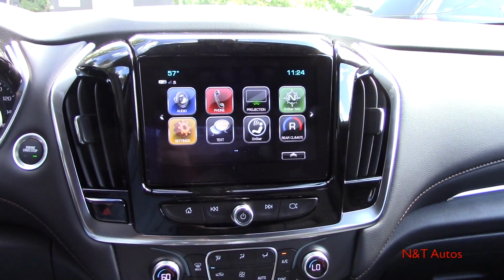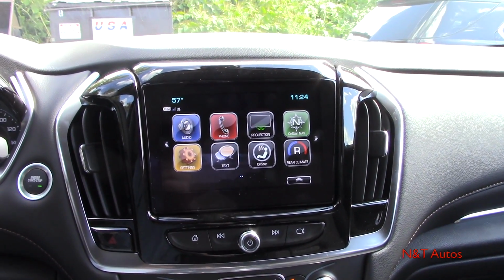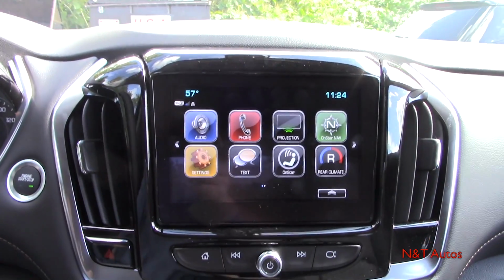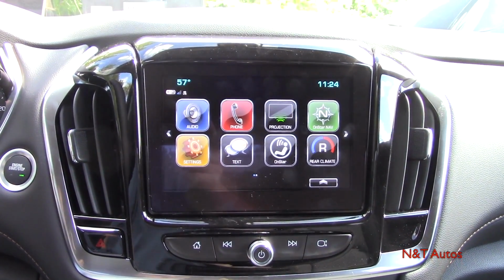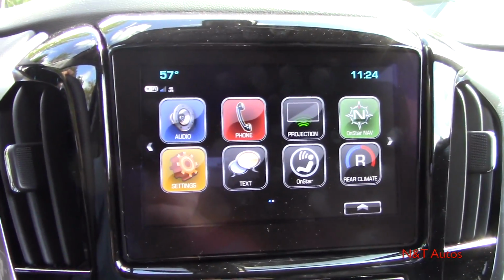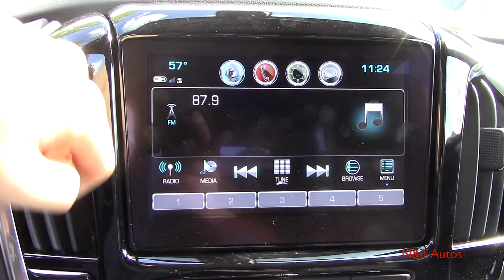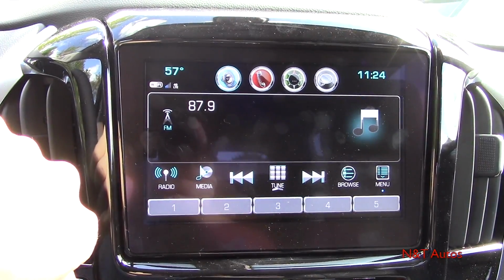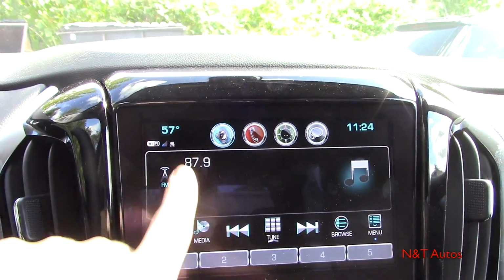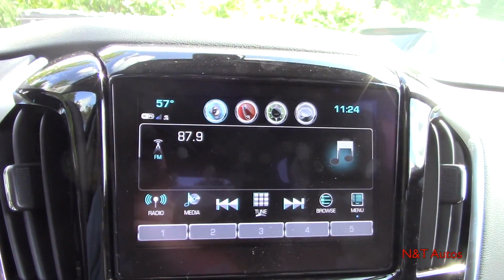We have our 8-inch MyLink screen. Really, really easy to use system. Everything's just right here on the home menu, so you don't have to fool around with anything. But I'll just give you the overview of the system since it's already up here. So we do have our audio screen. All of our presets are down below. We have all sorts of different buttons. Then we have shortcuts up here that'll always be there no matter what menu you're on.